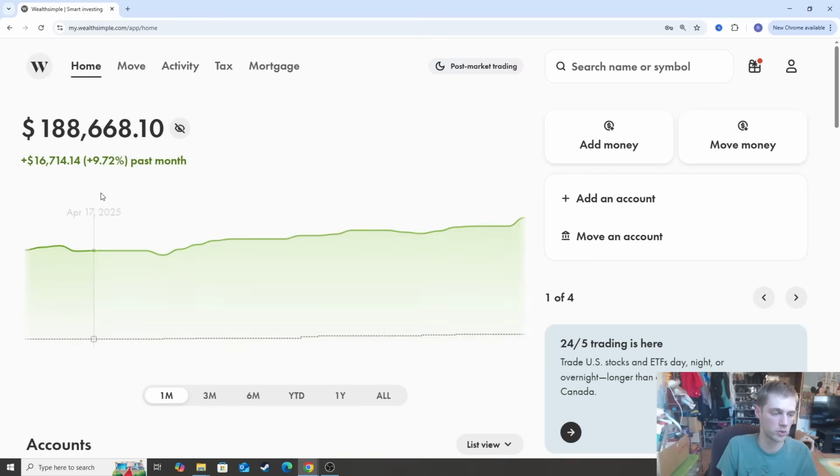But in the last month or so, we're up 9.72%, so quite a big rally there. That's about $16,000, so quite a bit for a big portfolio. If you guys are just getting started with investing, you might be in the green, you might be in the red. If you're just getting started, you might be in the red still.